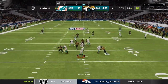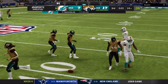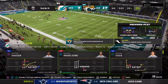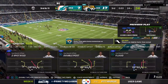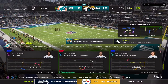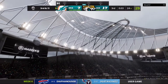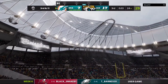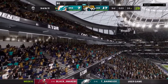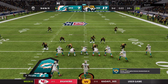On second and 11 now, Tua. And his throw is incomplete. Another attempt, another incompletion. And when I look at the scoreboard and where we are in this game, it comes to mind that they have to start getting the ball in the hands of their playmakers. Throw it to the guys that maybe can take a short pass and turn it into a long gain or make people miss downfield. They've got to have points. And the guys who can put the ball in the end zone, they're the ones that need to touch the ball. Now this will probably be the last play of the quarter.